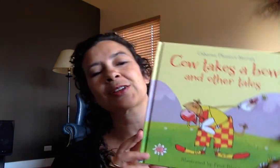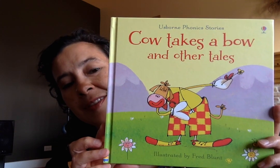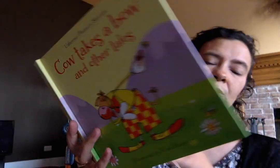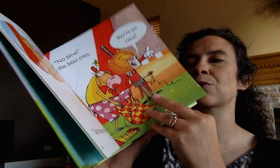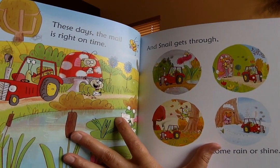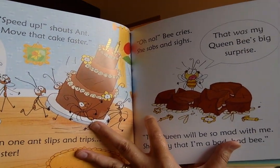Cow Takes a Bow is a great example of one of our super engaging phonics readers. This particular title is a collection of 6 different phonics readers that you can get individually too, but each one has really terrifically controlled vocabulary, just a couple of phonemes per story, very engaging and humorous stories that get kids loving to read from a very early age. Parent tips in the front of the book, fun games to play in the back of the book, perfect for your earliest readers.